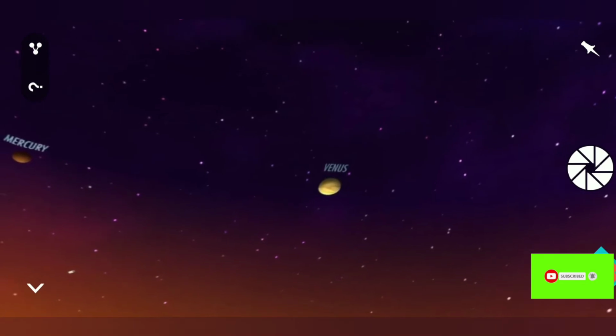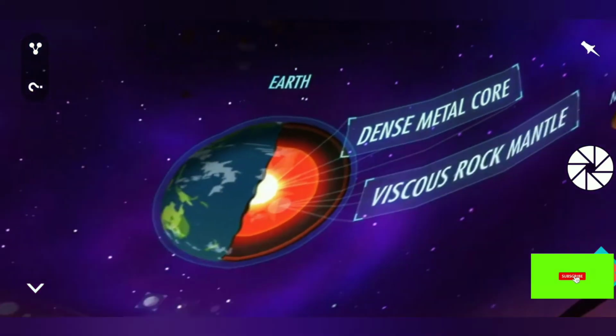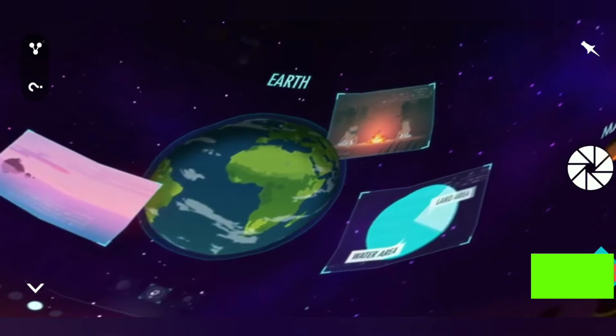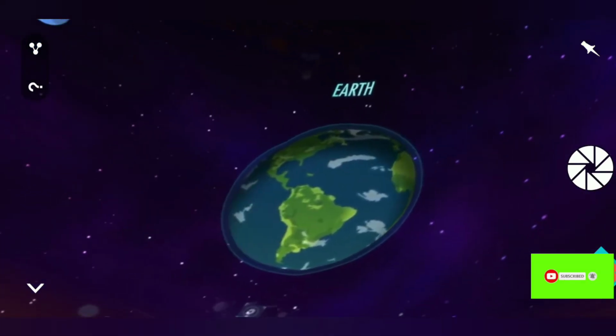The third and best understood planet is Earth. Our home planet has a dense metal core, a thick viscous rock mantle, and a thin crust. It's unique in the solar system for having humans and permanent liquid water on its surface. Other planets may get the former soon.